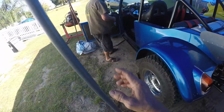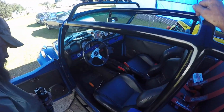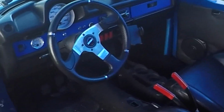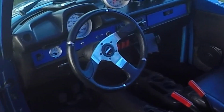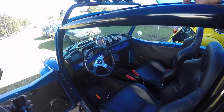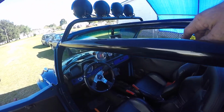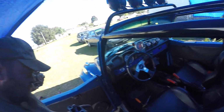Rick's gonna adjust the shifter. Anybody know where we could get one of those center consoles or what company makes it, let us know. I haven't seen that one. That's a sharp setup, isn't it, Rick? Yeah, it is. I sure like that. So you see what's up with the shifter? Just in the wrong position. Oh, it's got the clip right there for preventing it from going into reverse.